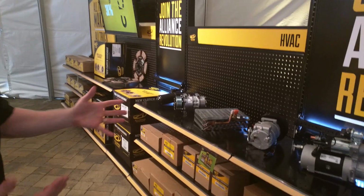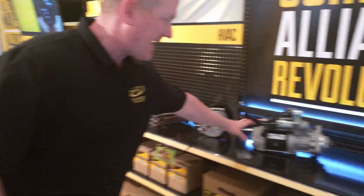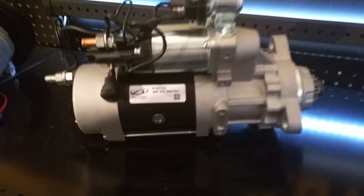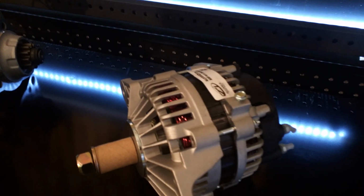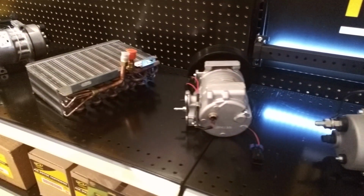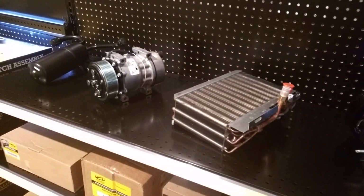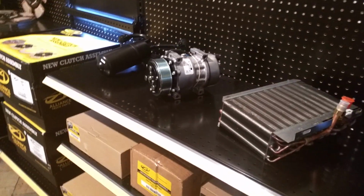A lot of times too, and this isn't just for today, we put the product out of the box so they can actually see what it is. Touch it, feel it, makes them feel a little more comfortable with what they're buying. This is our, obviously, starters and alternators, rotating electrical. This is our AC line with compressors and evaporator cores and other things. Again, a lot of depth to the product lines that we're offering and growing.